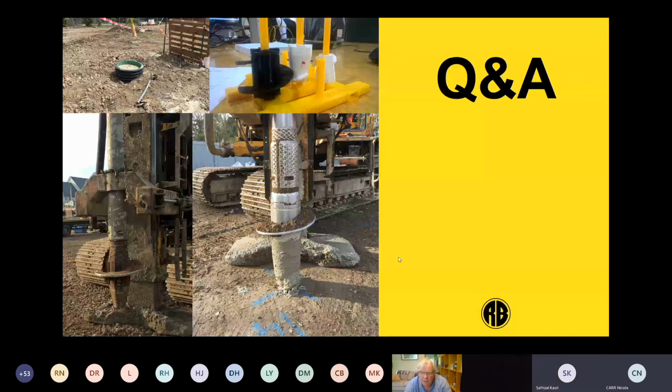Okay. Thank you for that. Another question coming from David: the pile construction is not entirely clear to me. Is it the case that the auger tip goes to depth and then concrete is placed as it is withdrawn? Yes, that's right. So it is cast in situ.